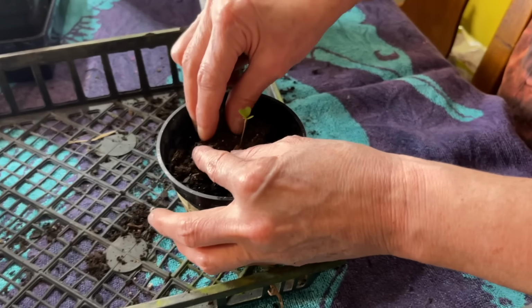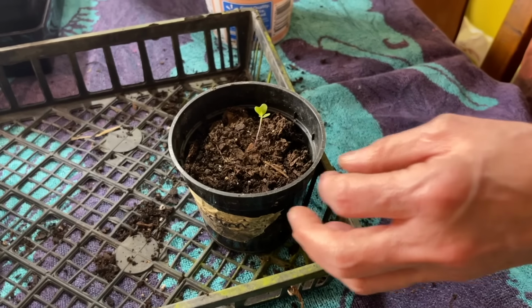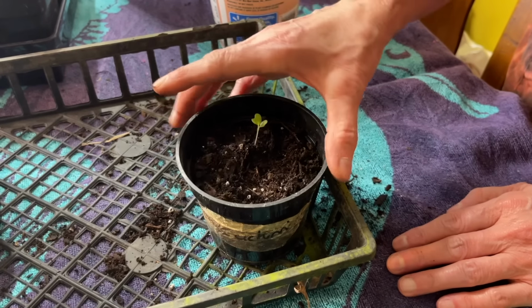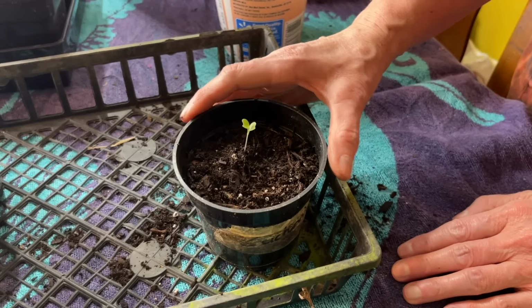So we're just going to put them down in the next little pot. I might add a little bit of dirt on top. And then this one can continue growing in this pot until it gets big enough for me to plant in the garden.